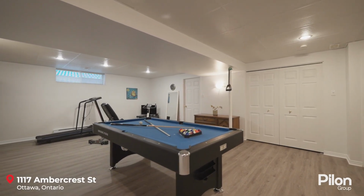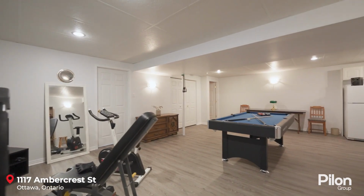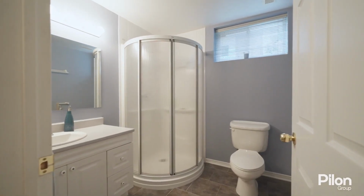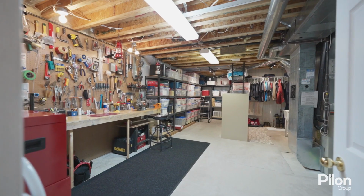In the fully finished basement, you will find a great size rec room with luxurious vinyl plank flooring, a third bedroom, a full bathroom, wet bar area, and tons of storage space.